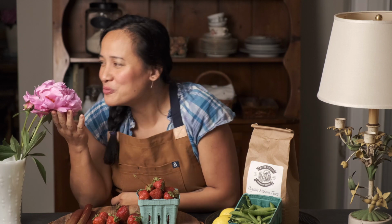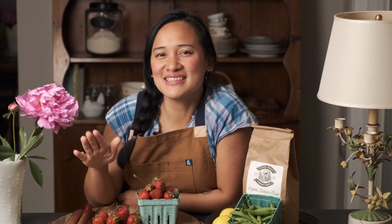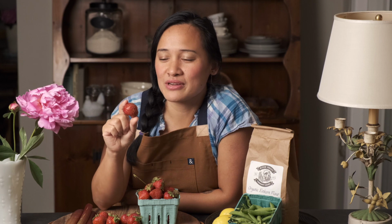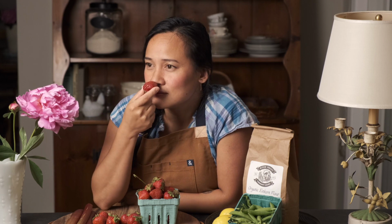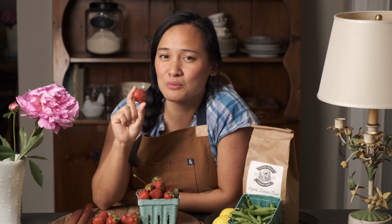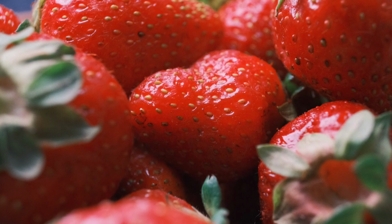It's spring here at the farmette, and it is one of my favorite times of year because the peonies are in full bloom. Oh, they smell beautiful. And one of my favorite fruits is hitting the markets. The first of the season strawberries are here, and they smell so sweet. They're so juicy. There's nothing more perfect than a freshly picked strawberry.